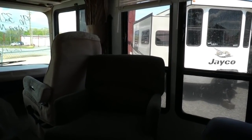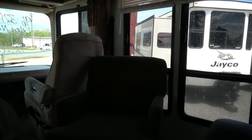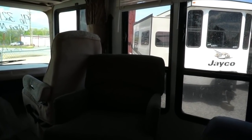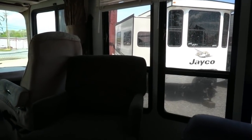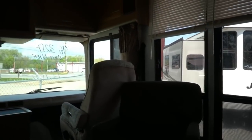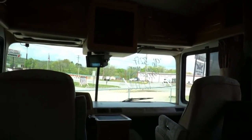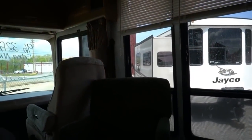These are used, guys. I mean, this is well above average for a '96 as far as condition, but it is used. It's not going to be perfect, and please don't come up here expecting perfect. Even if this was a 2018 model, used 18, it wouldn't be perfect. So please keep that in mind. Headliner looks good. I don't see anything hanging down. It's got the carpeted headliner.